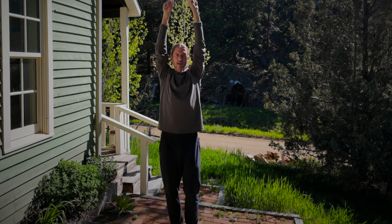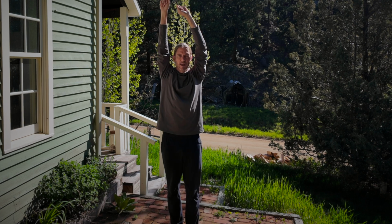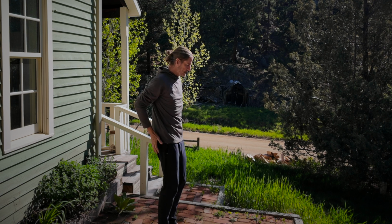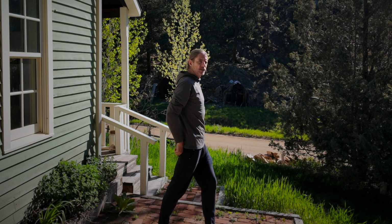So there's that. Now, how do we integrate it into running? Well, you can totally run and happy hip hack at the same time. I really, really like happy hip hack and tire walking. So we have a tire behind us. As you step, you're strengthening your glutes.